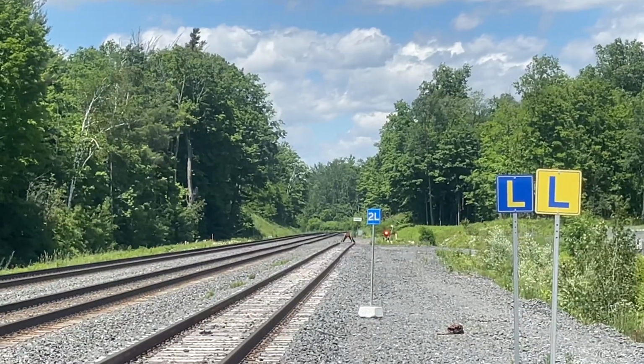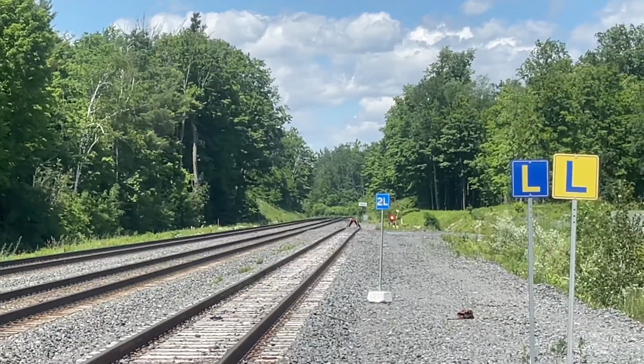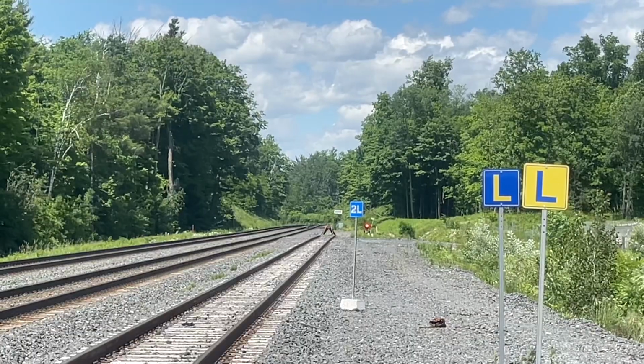It was really weird because it was working for all four trains like 101 and 105.